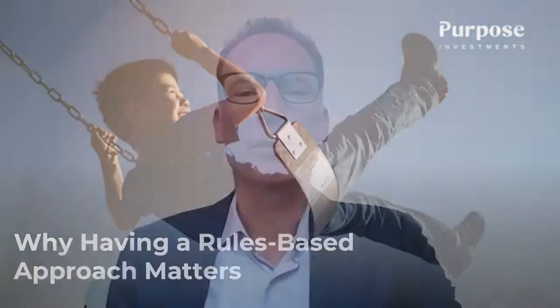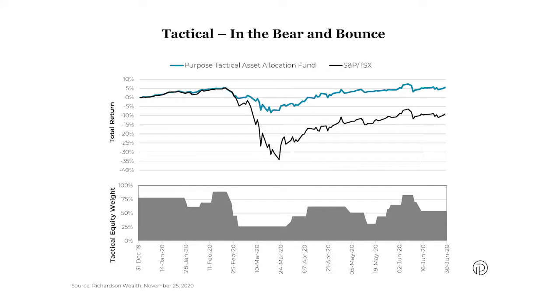So we've been managing the Purpose Tactical Asset Allocation Strategy for 5 years now. And clearly the last 5 years have been rather eventful. And I think one of the true lessons that continues to reinforce our philosophy and approach is that having a rules-based strategy can be very powerful in removing a lot of the emotion out of making decisions. When the markets began to sell off into the bear market in February and March, our strategy and our signals were very quick to react, and we got defensive very quickly by the end of February. And that really enabled us to hold on to a lot of our value.